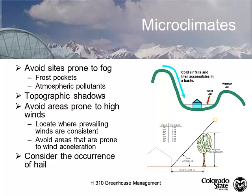If you look at a map of Colorado where the greenhouses are located, you'll see that they're clustered. And typically they're clustered in hail-free areas or areas that are not so likely to hail.